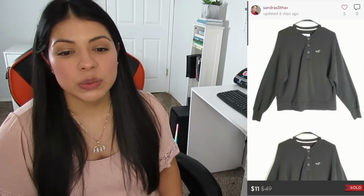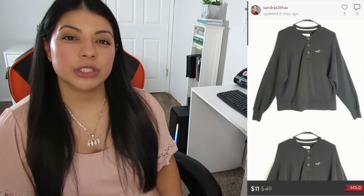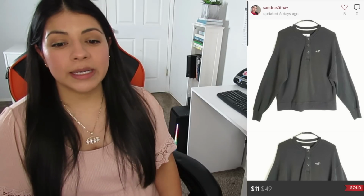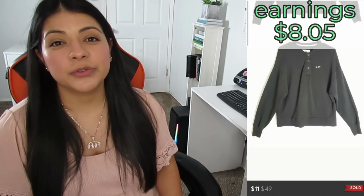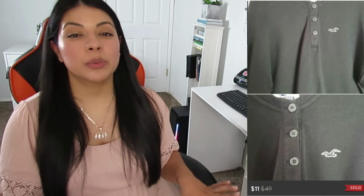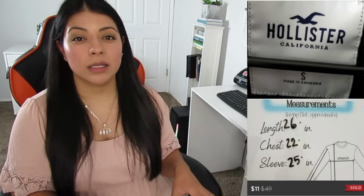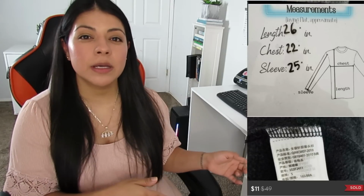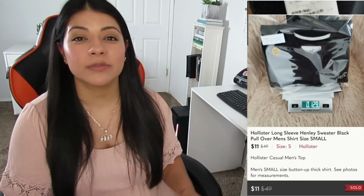Moving on to the next one, it's this Hollister long sleeve pullover men's Henley shirt. It sold on Poshmark for $11. The earnings was $8.05, and this sat around for 386 days. I picked up this item when I was still a rookie sourcer. I didn't really expect much for the piece, but I also didn't think it would sit around for this long either. And this brand, Hollister, actually came up last month, either in the low profit list or the slow moving list, one of those two.